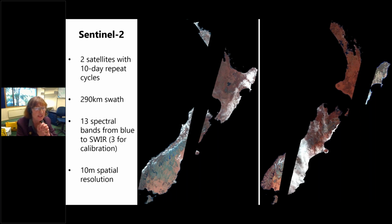First of all, there are 2 Sentinel-2 satellites with 10-day repeat cycles, so we can get an image every 5 days. It's got 13 spectral bands, and it has a good spatial resolution of 10 meters. And best of all, it's got this wonderful wide swath of 290 kilometers. So when you get a good day, you can get coverage of a whole region in one hit, and you don't have to fiddle around mosaicing different images together.